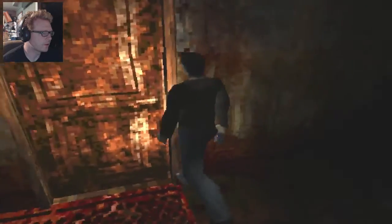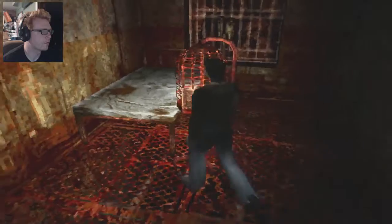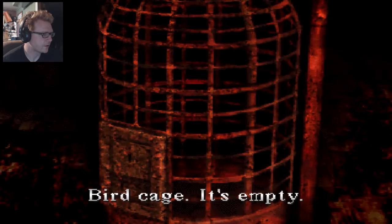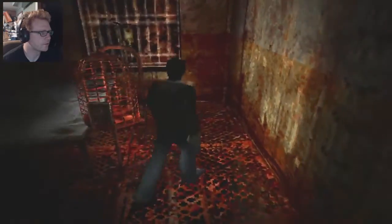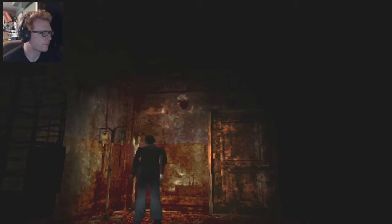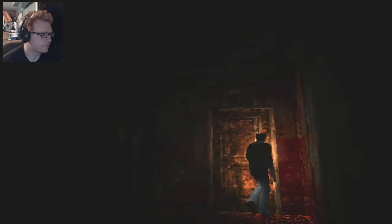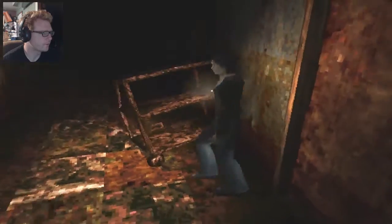That noise. Alright, let's start checking these hospital rooms. What the hell? It's a bird cage, it's empty. Well, that's good. I wouldn't want it to be like a dead bird in there or something. Okay, just a creepy ass hospital room. It's an empty bird cage. But that's the, what do you call it? That's the laundry room.